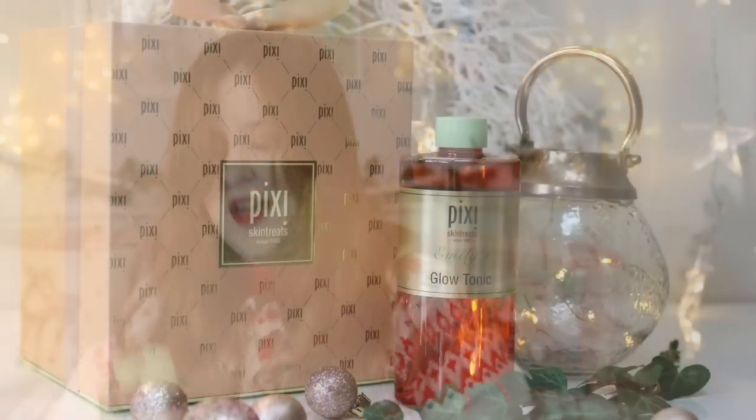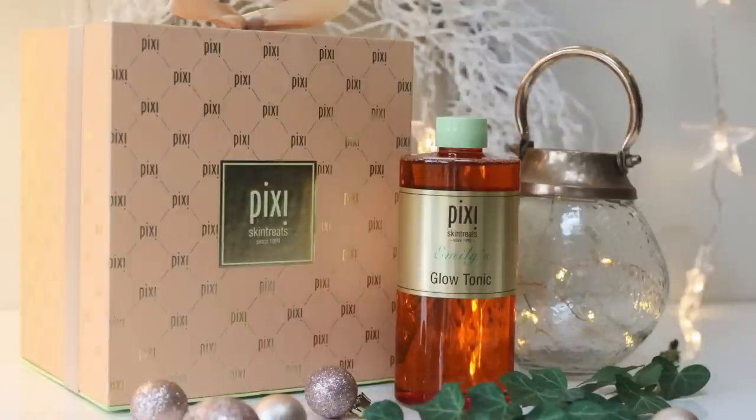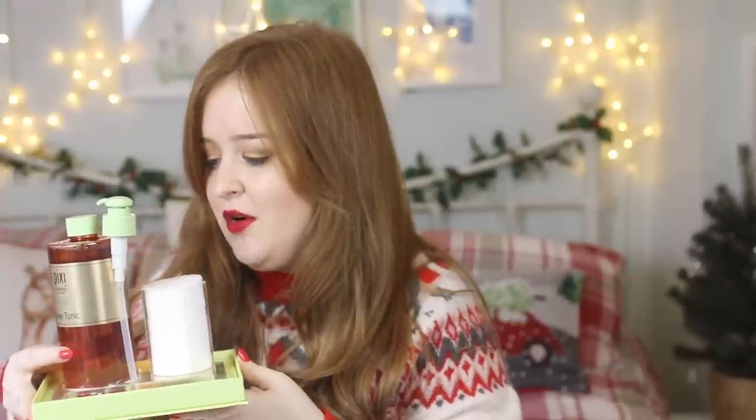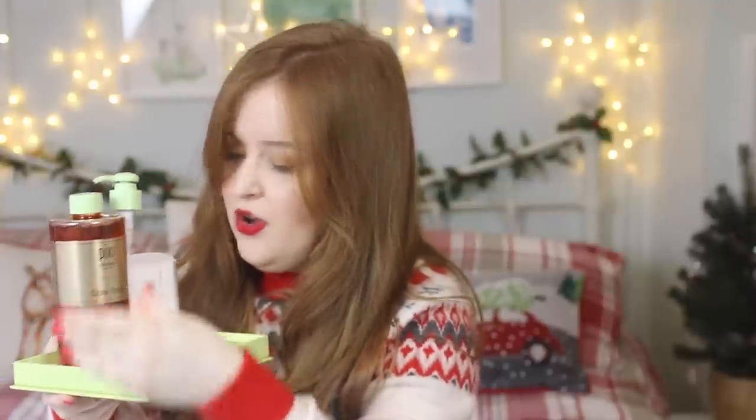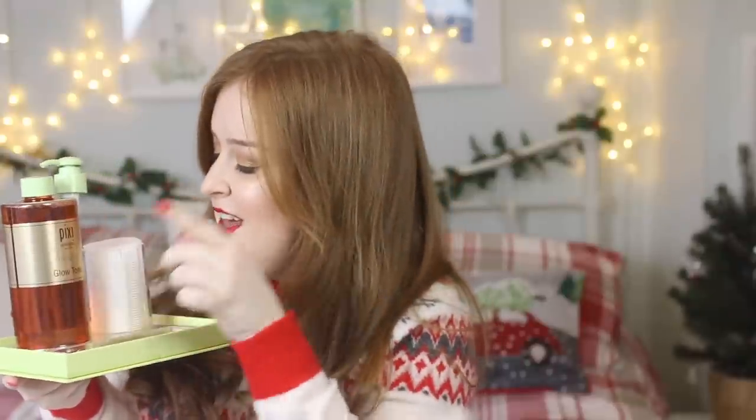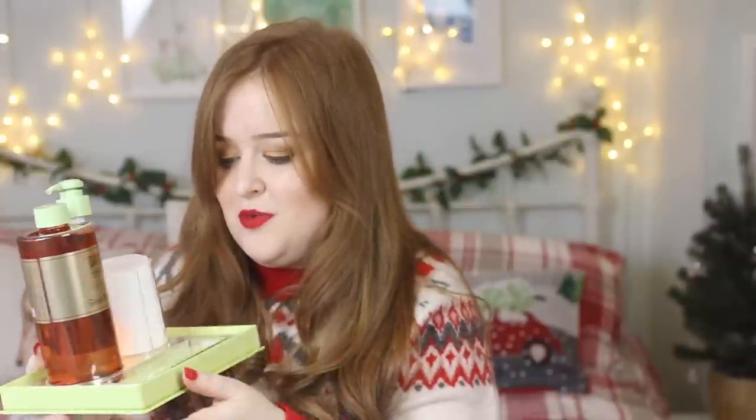I open the box to discover that Pixie have sent me a massive glow tonic. Now I have used the glow tonic for many years, almost 5 years I think it is now. It's my all-time favourite toner. It works amazing for my skin. It's got glycolic acid in it and it's beautiful. So they sent me a big glow tonic, and not only that, it's been personalised, so it actually says on it Emily's glow tonic, which I thought was the best thing ever. And they've also sent me some cotton pads to go with it, which I thought was really nice.